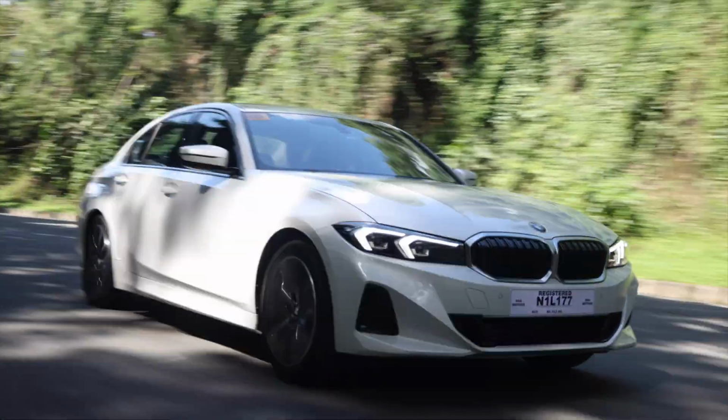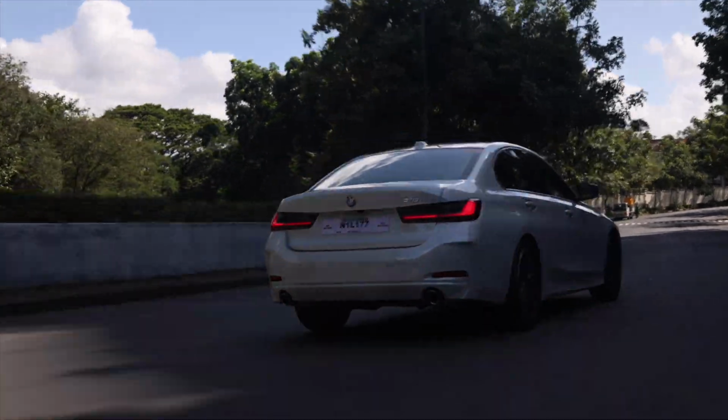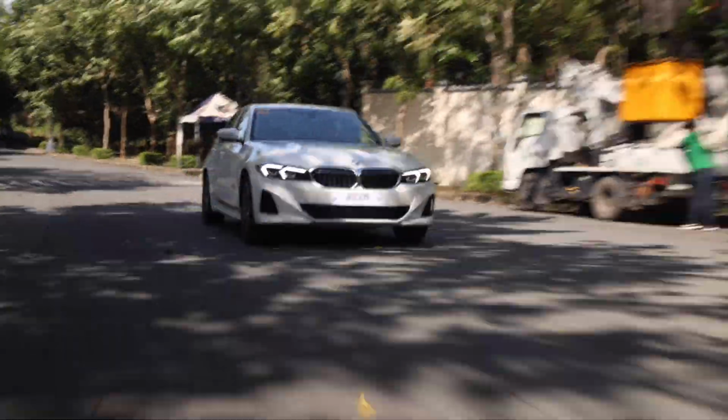For ride comfort, well, the 3 Series of old had bone-shattering rides, right? I remember I had an E90 and that would hurt my back often. I also had the F30, which improved greatly on that. But this G20 generation, especially this LCI, BMW speak for facelift, is just so much better.